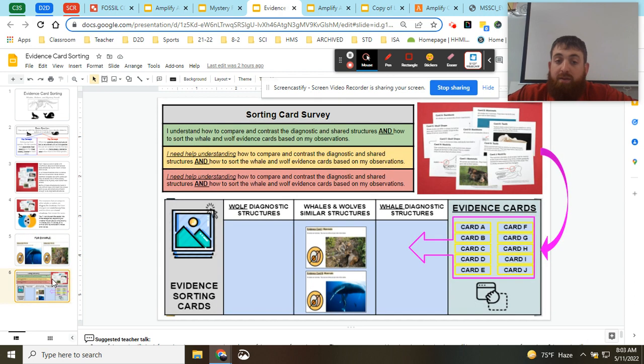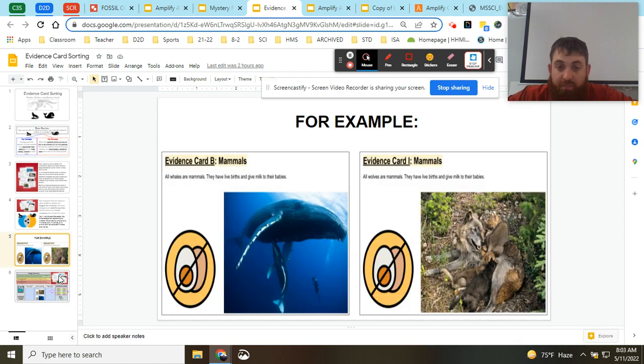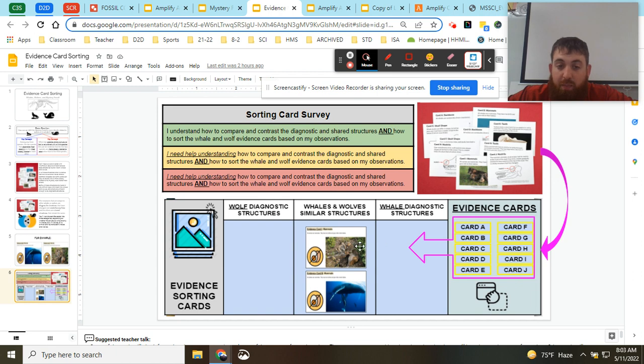So in the next set of tasks, you're going to take the cards. I take card I and B, and I would put them into the middle column that says whales and wolves have similar structures. I know that these cards are similar and they share those mammal-like structures. Now, again, if one had said eggs, so maybe the whales had given birth to eggs, those would be diagnostic structures that go with whales, and the wolves would have a diagnostic structure that goes with mammals. So that's how we're going to sort the cards.